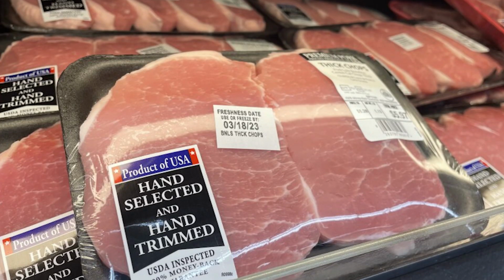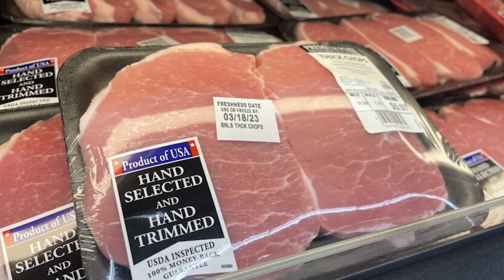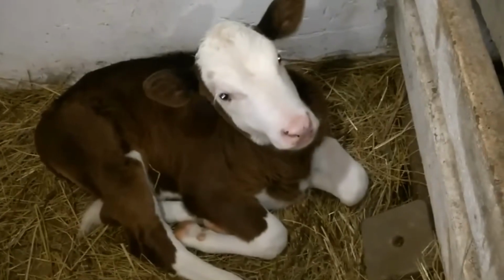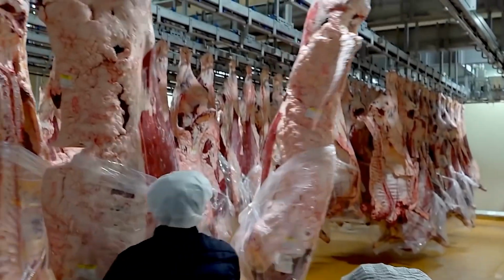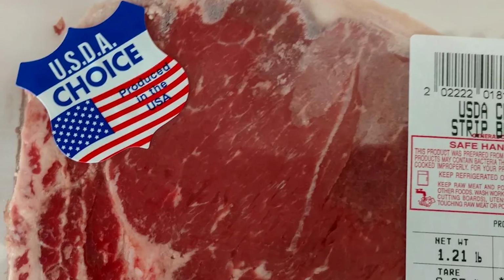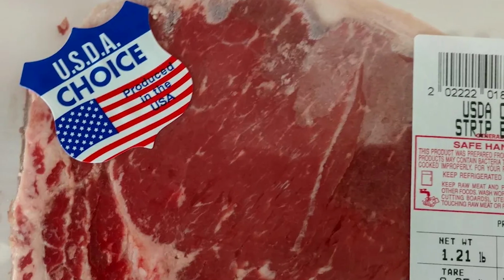And the product of USA label? This one made me genuinely angry when I learned it. Meat can be born in Australia, raised in Canada, slaughtered in Mexico, then shipped here for repackaging. Slap on that American flag. Completely legal.